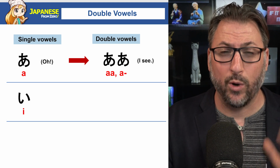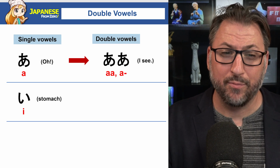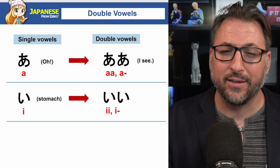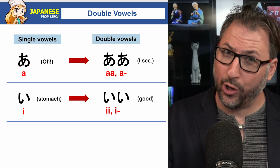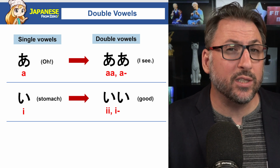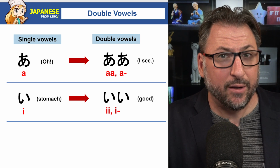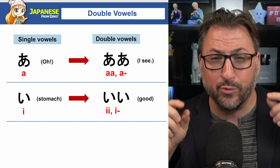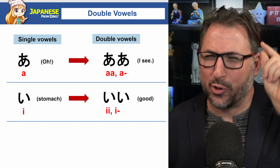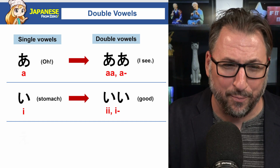I. We already learned that that means stomach. Now watch what happens when it's lengthened. I. It means good. But if you want to say something's good and you accidentally say i, they might not understand you. Japanese people are tuned to these lengthened sounds, so you've got to get tuned to them as well.